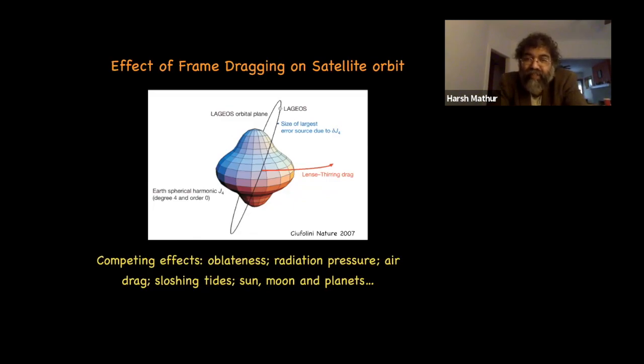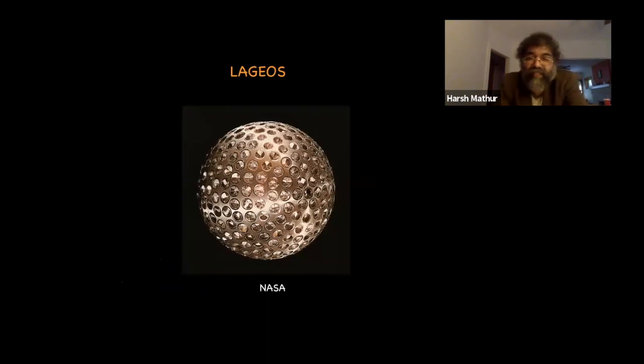It's barely measurable. And there are many other things that drag that orbit also. The fact that the Earth is not perfectly round, the pressure of light from the sun, air drag, the fact that the tides slosh around, all of those things affect the orbit of the satellite equally or more than the drag due to the warping of space-time, and the moon and planets too. So it's a very delicate measurement, but it's remarkable that we understand all these other effects well enough that we can actually test this prediction of Einstein too, and his theory passes with flying colors.